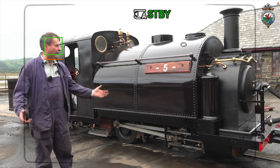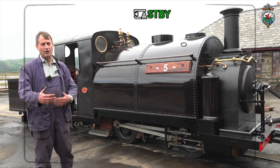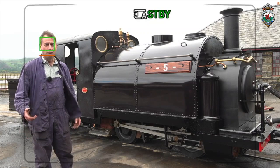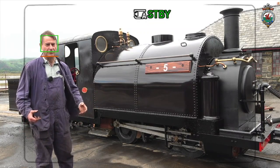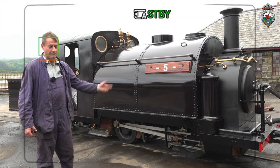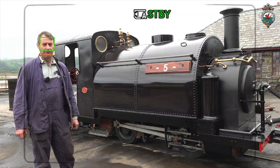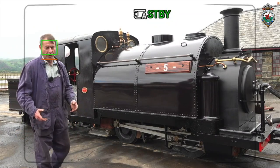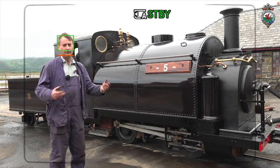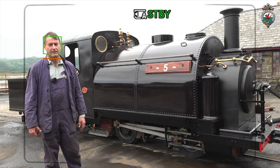And as ever, you start to write the list of people that have contributed, and it just goes on and on. So, as normal with Ffestiniog things, it's the whole Ffestiniog family that's contributed to this event and made it possible for the engine to be here today. So, thank you very much indeed for everyone who's helped, be that financially, be that with engineering work, volunteers, staff, everyone who's helped make this possible.